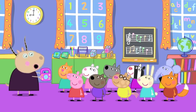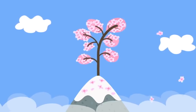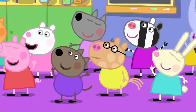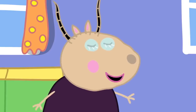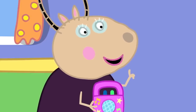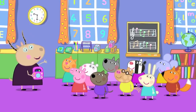Wonderful, Rebecca. So now I would like you all to imagine you are that tree, rooted to the rocky mountain top, bending in the wind. You are a tree. Your feet are rooted to the ground. Feel the wind in your branches and the sun on your leaves. You are a tree. Very good, children. I saw some lovely trees on mountain tops there.